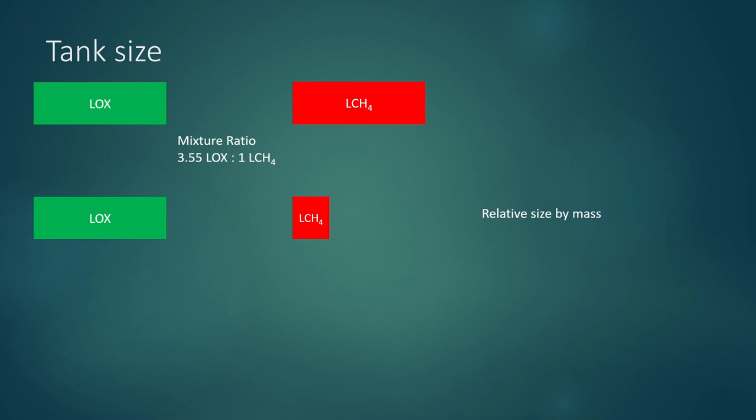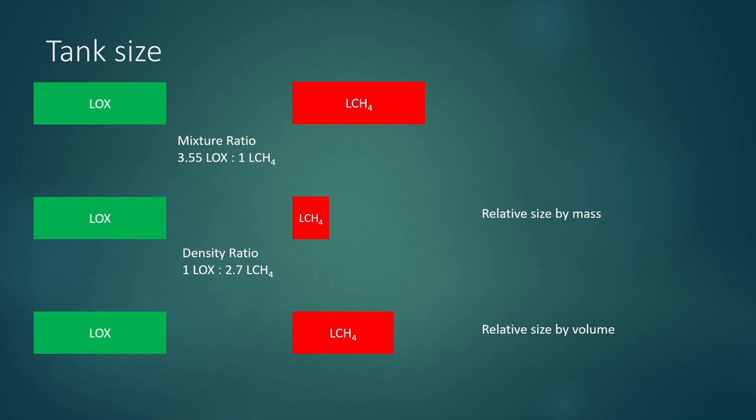But remember, we need to factor in the density. And that's why I came up with that density ratio. We remember that liquid oxygen is much denser than liquid methane. So we factor that in. 1 part of LOX is equivalent to 2.7 parts of liquid methane. So what does that mean? Well, it means that the small amount of liquid methane actually takes quite a bit more tank space than the amount of LOX we had.